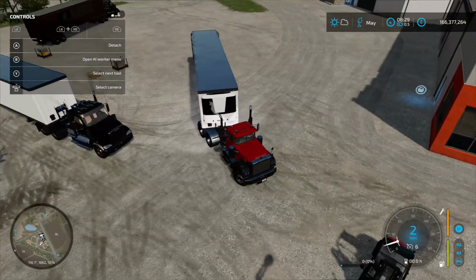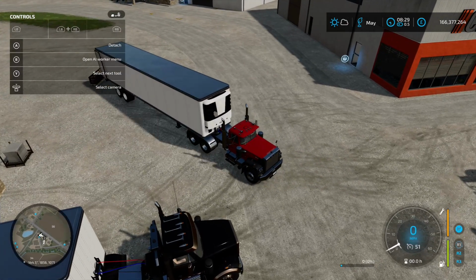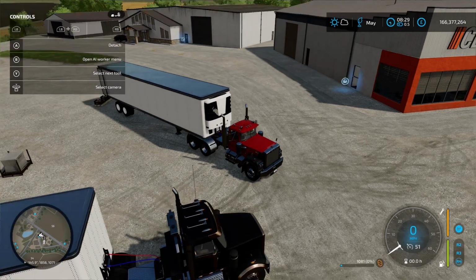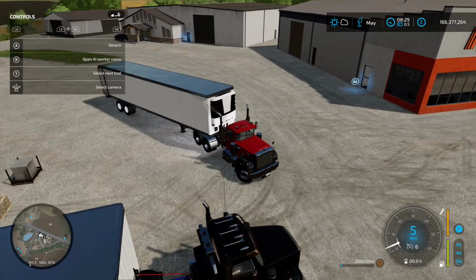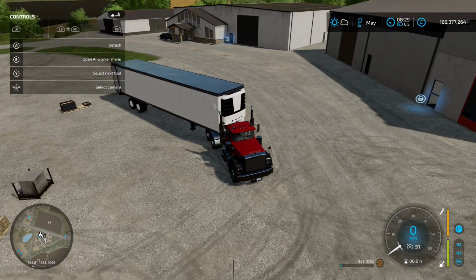So I'll reverse back to the bread. And there we are. Loading the bread in. Job done. So we've got 2,000 litres of bread in there. So if we do RB and Y again. Dear oh dear, it's loaded straight back in.